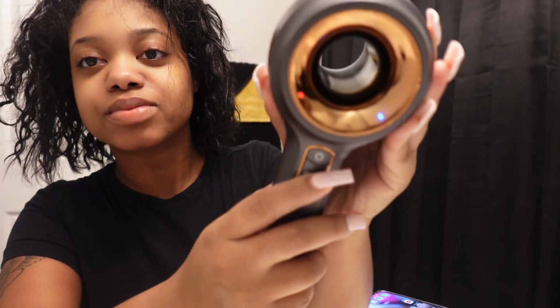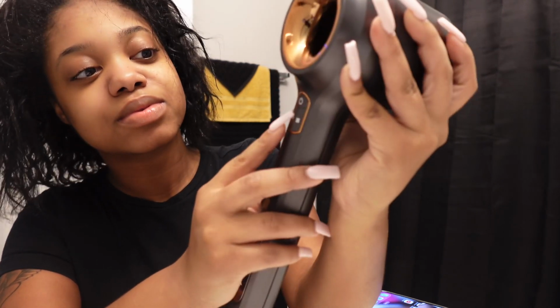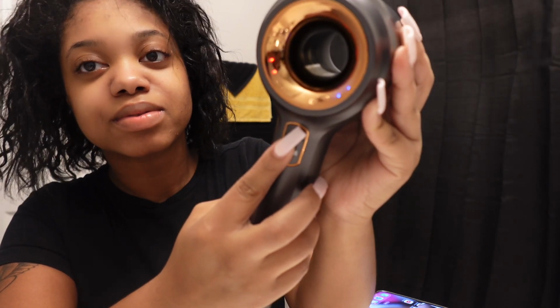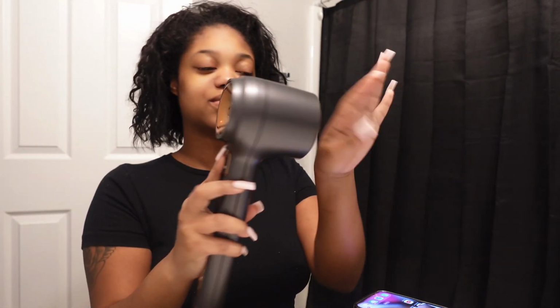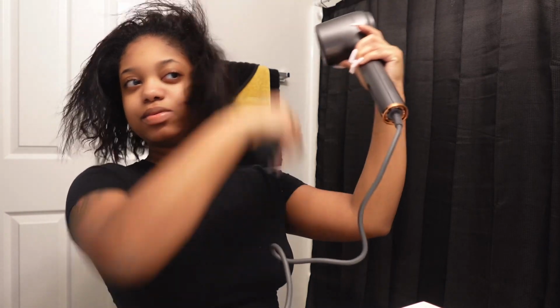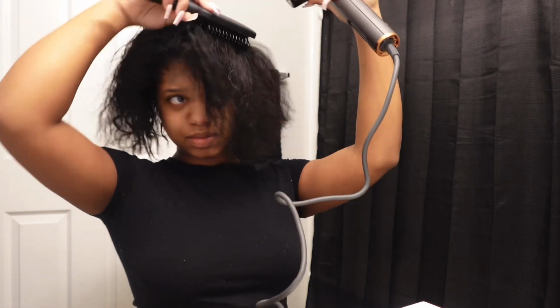I love this, me playing around with it. This right here is me showing y'all the settings, how high you want the blow dryer to be, and the red lights are for if you want it to be cool or hot. So that's just me testing it out. And as y'all can see, as I'm blow drying my hair, it already started getting dry. I love this blow dryer.